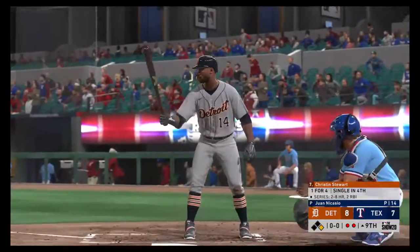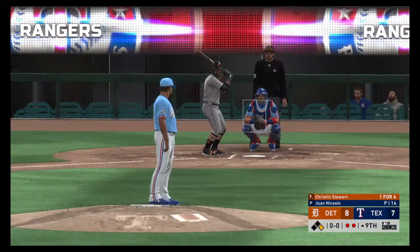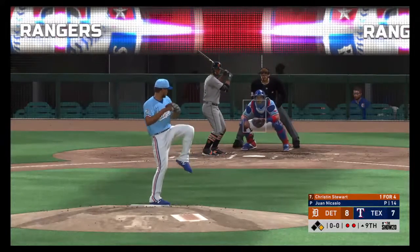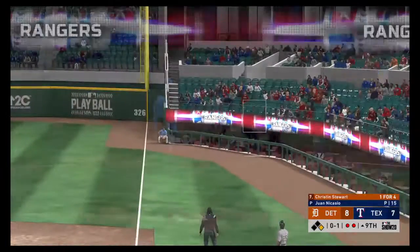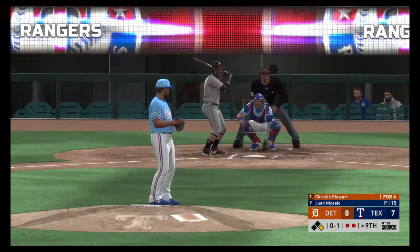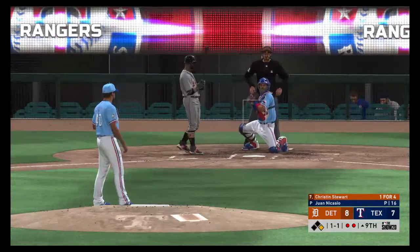Now at the plate, Kristen Stewart. He was a ground out victim last time up. From the stretch. There's a swing and a high deep drive headed for the right field corner. And that's going to wind up hooking just a bit foul, so a missed opportunity there. Outside for a ball, 1-1.